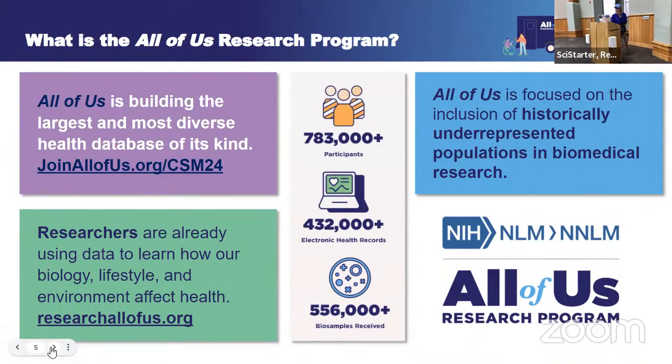So the All of Us Research Program is a national program. And part of the reason why we're here today, I just wanted to say a few words about it. So All of Us is building the largest and most diverse health database of its kind. If you go to joinallofus.org/CSM24, and that's case sensitive for the final part, so make sure you do that, you can take surveys, and you might even be able to submit some biosamples, depending on where you are in the world and where you're tuning in. So those biosamples can be like blood, for example. When I participated, I gave a blood sample.